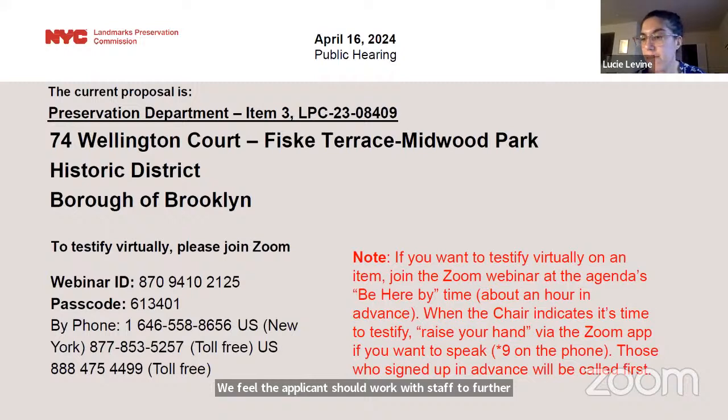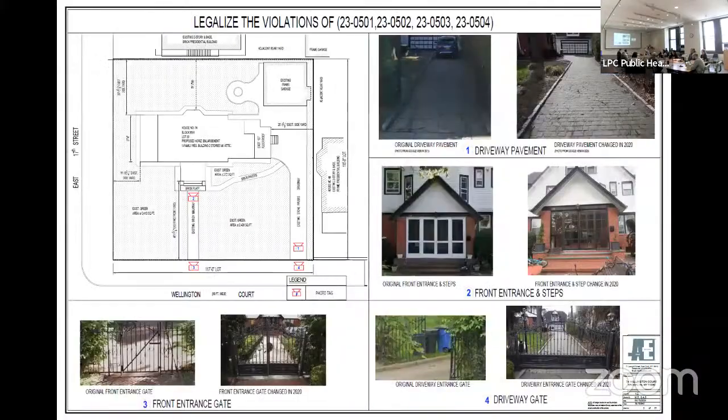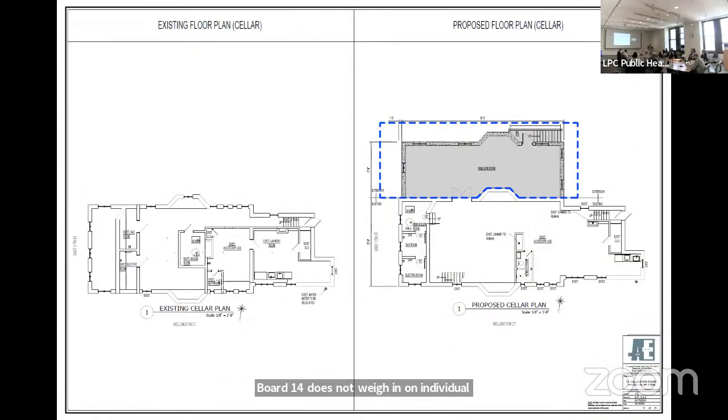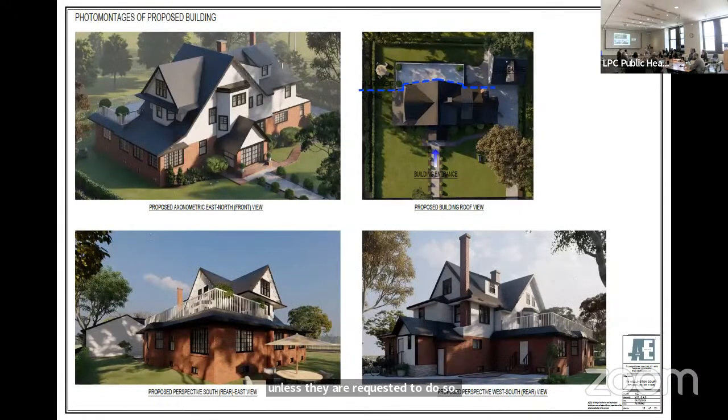Thank you so much for your testimony. I do not see any further hands raised in the attendees list. So I will note for the record that Brooklyn Community Board 14 does not weigh in on individual applications unless they are requested to do so. They did not receive such a request for 74 Wellington Court and thus do not have a resolution on this application. And with that, I'll bring it back to you, Chair Carroll.